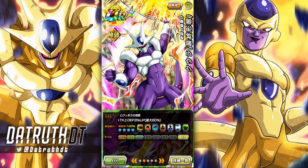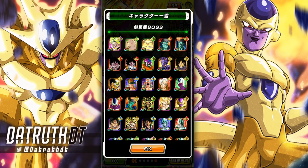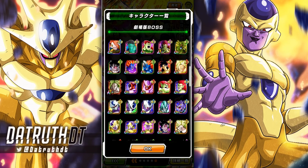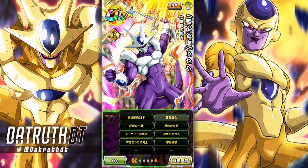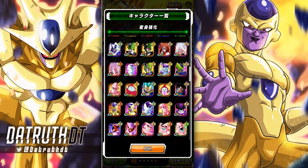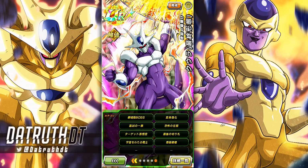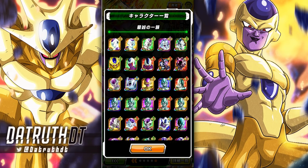And then finally, Cooler is on 100 teams, good teams. He's on movie bosses, which is on its way again to becoming a very premium team at this rate. He is also on Transformation Boost. We know how good Transformation Boost is. What's interesting is we have not had a transforming character in 2021. It's June. Janemba was the last transforming character, in December. It's crazy.